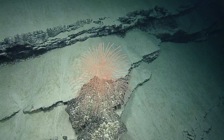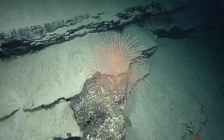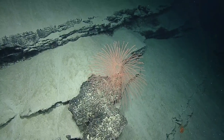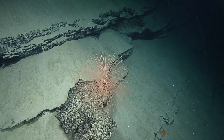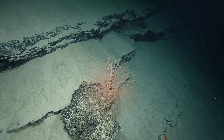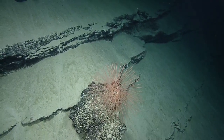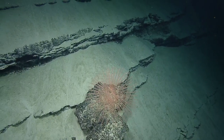And we're currently at close to 2,272 meter water depth, and we are about 1,300 meters into our dive track, which is a total of about 3.5 kilometers. So we're a little bit less than halfway through our dive track here. I'll zoom out and get a little bit more of an establishing shot.